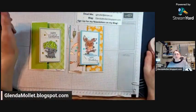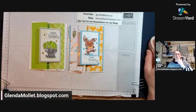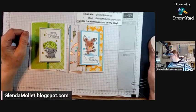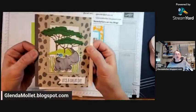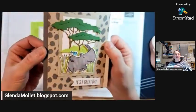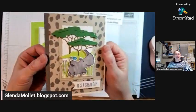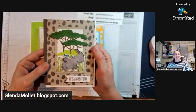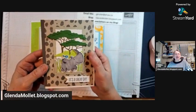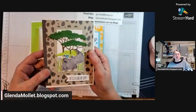All right, so if anybody got any questions, while I'm waiting, I'll just show you a quick sneak peek of a rhino card. I know I've showed this one before, but I can't show the other ones because they're for the class. So this is going to be my class in May. If I get the paperwork done, registration will open on the 1st of April for this class.